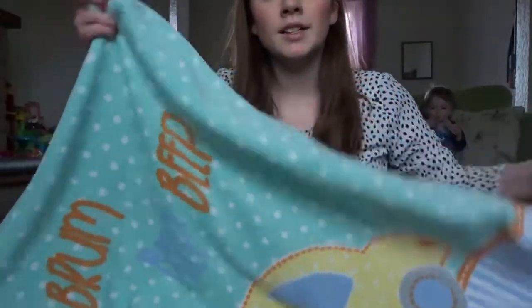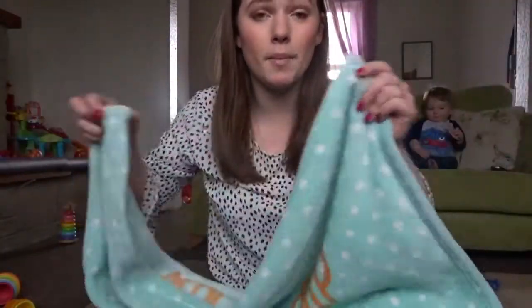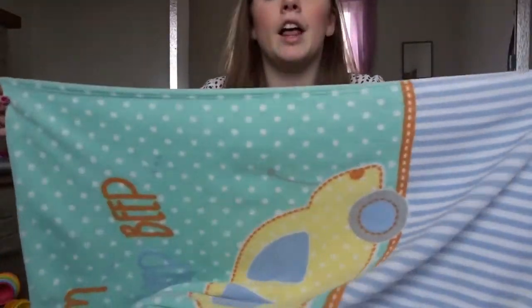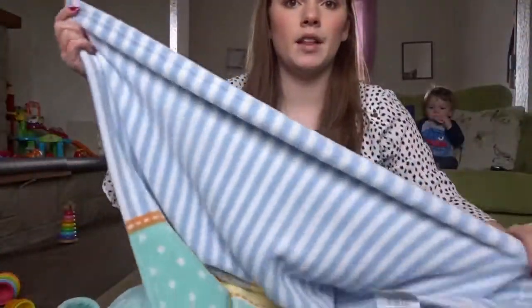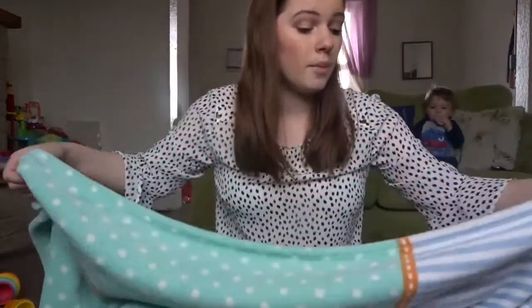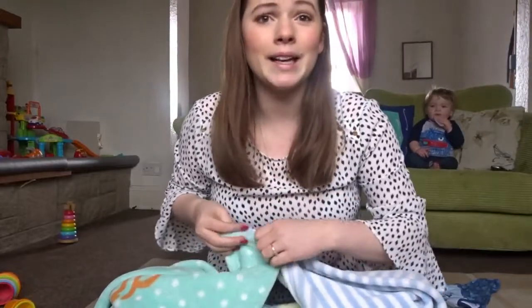Anyway, I was talking about this blanket. I got these from B&M Bargains. I think they're about £3.99, so they're really reasonably priced. The reason why I like these is because they are, as you can see, so big. They're so much bigger than your normal baby blanket that you might get. And now Joshua is getting a bit bigger, the baby blankets are a little bit small.